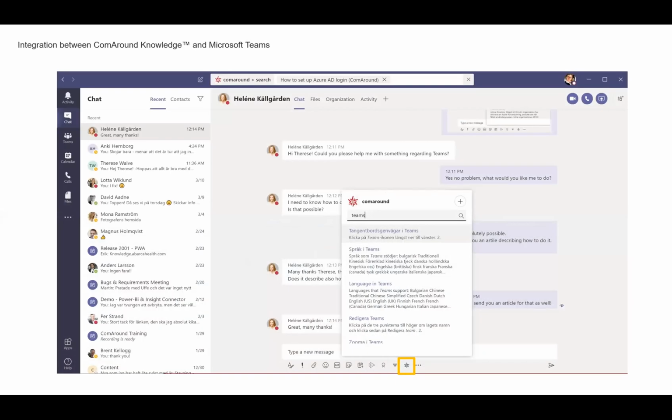So this is an integration between ComAround Knowledge and Microsoft Teams. I know that a lot of organizations use Teams nowadays as their communications platform. This can be, for example, for your service desk agents or the customer service agents, communicating, swarming around different problems or issues, asking each other to help out. It could also be a place where people actually contact you for help. So being able to access the knowledge base in this platform is a really great experience.